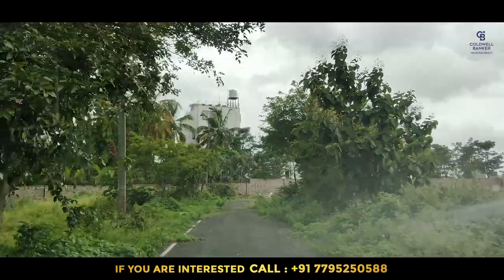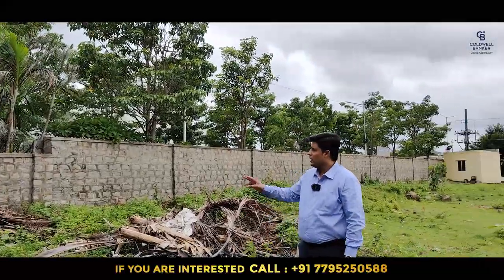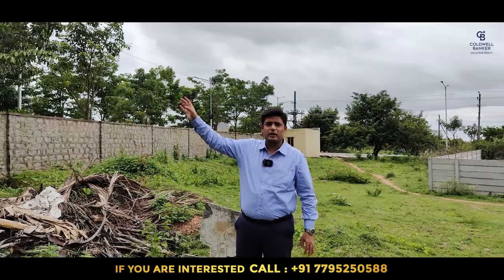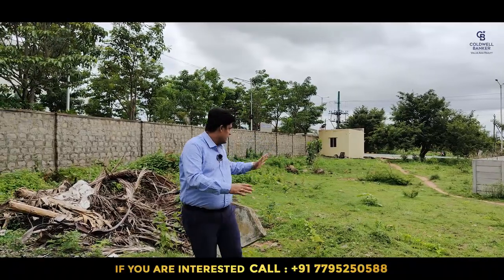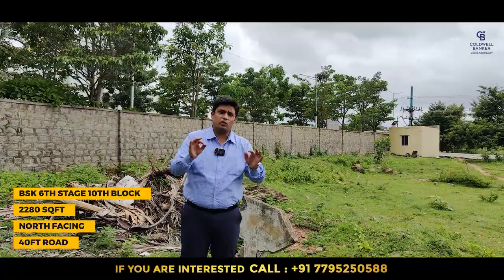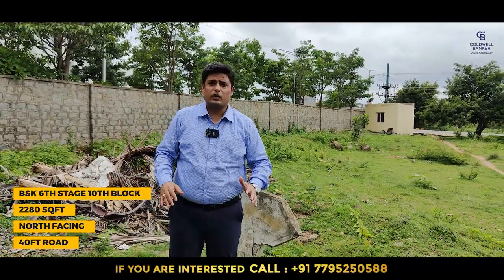Friends, one more promising site is where I am standing. The fencing you have seen belongs to Kamal Estates. You would have seen this project. It's an independent private development alongside the 100 feet road, very close to the Kanaka Bhavan at Banashankari 6th Stage, 10th block. I'm right in front of this north facing site, 40x60, measuring 2400 square feet on a 40 feet road, one road parallel to the 100 feet road.